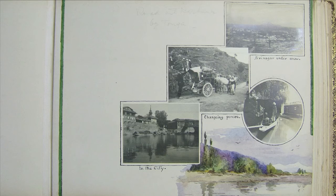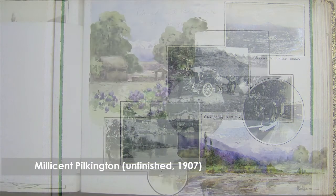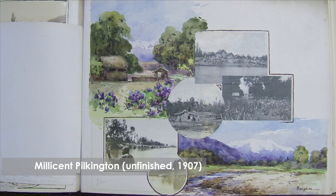And this is where we're getting into how this album was made. This album was probably, to a great extent, produced when she was back home, and it would be based on photographs and sketches she had collected. And we can see an example here, for example, of an early stage of creating a page like this. And we're very lucky she actually made 2 albums.